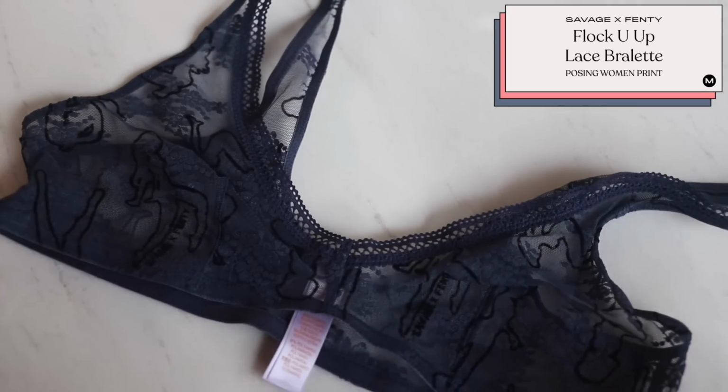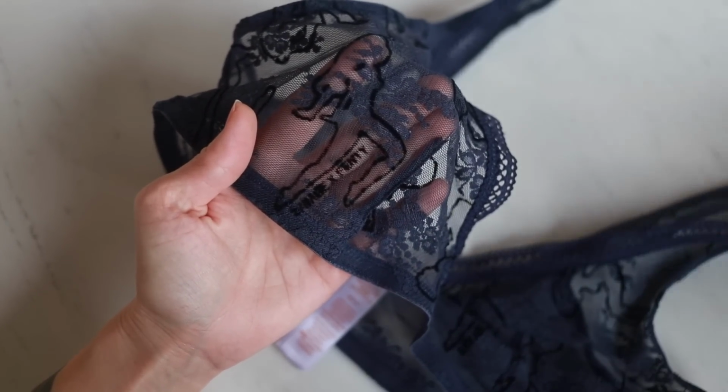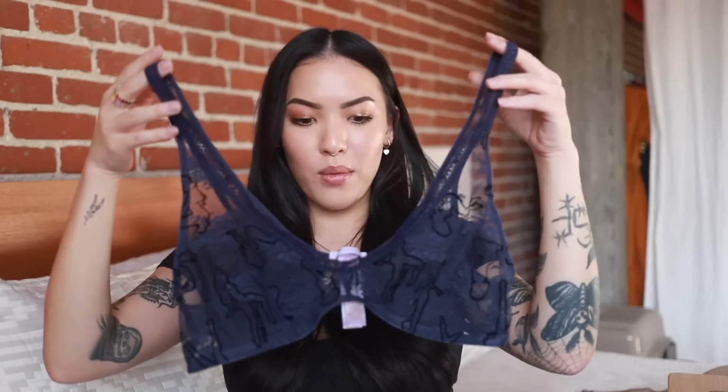And then the final bralette here I have is the one that doesn't have an eye hook at the back. This is the Flock You Up lace bralette in the Posing Woman print. This is a fairly new collection, I believe, with them, because I have a couple other things over here to show you from this collection.